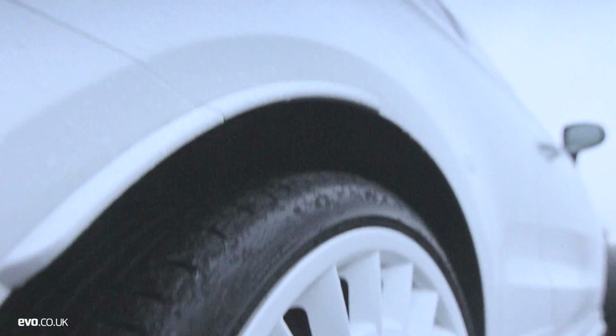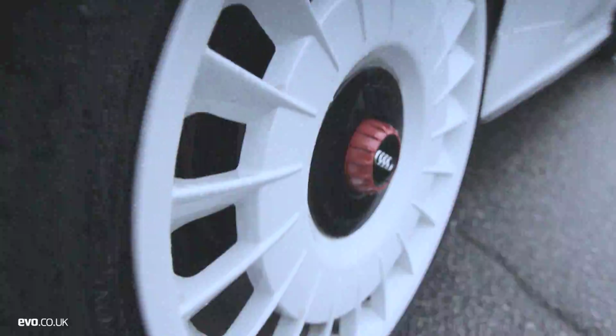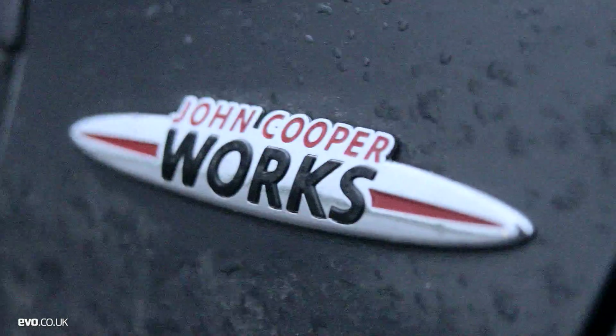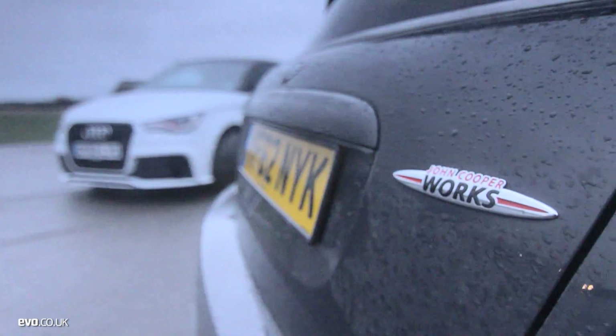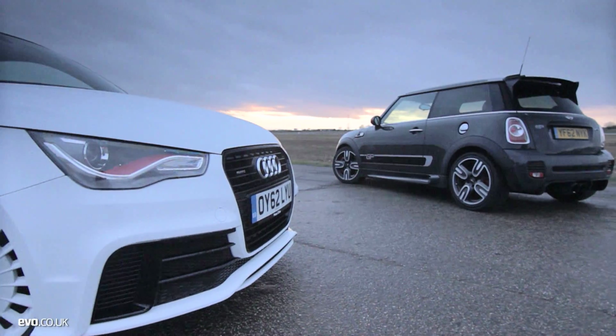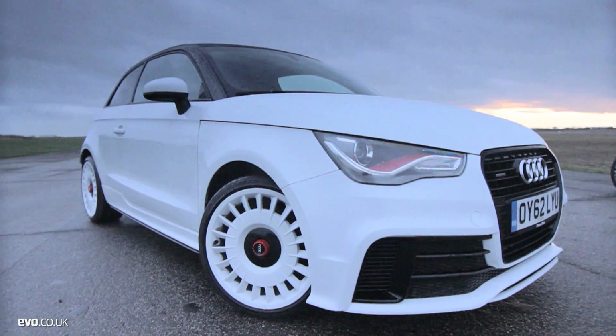And next up, it's the four-wheel drive Audi A1 Quattro with 253 brake horsepower versus the Mini JCW GP with 215 horsepower. The Mini weighs 1140 kilos and the Audi A1 weighs 1420 kilos. Over to you, Tiff. Right, my turn. I hope for a bit of revenge.